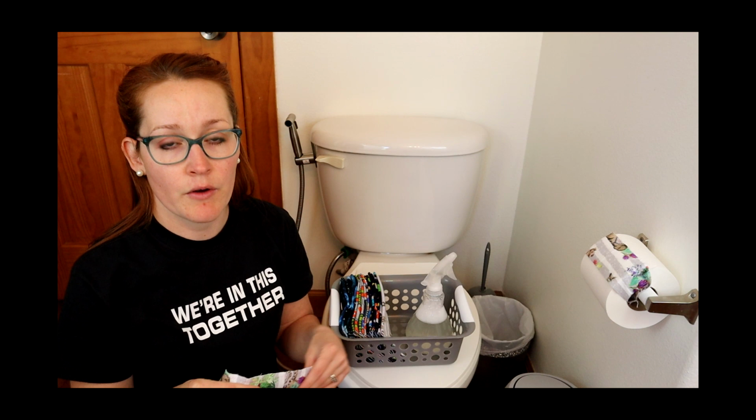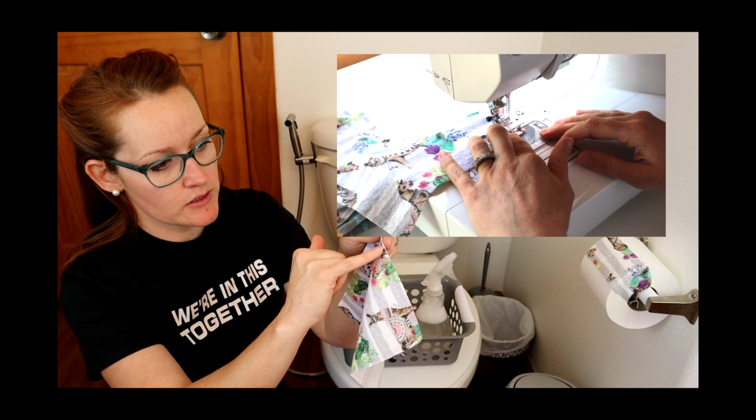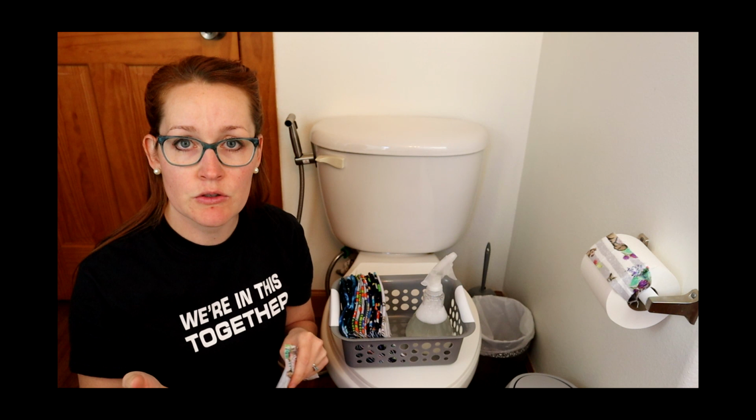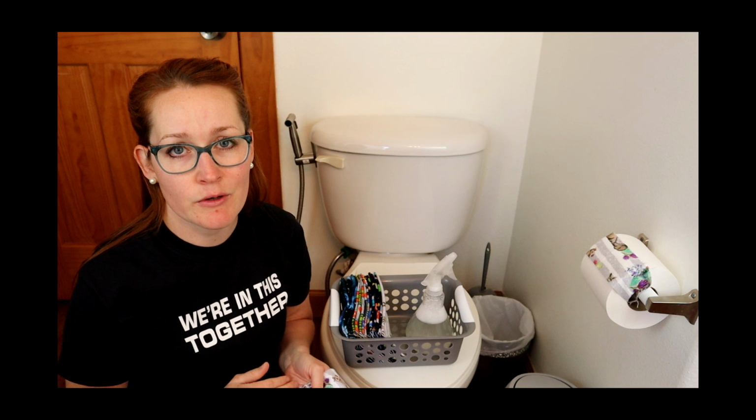And then I did go through and stitch just a zigzag stitch all around this family cloth. I think that will help with the fraying. This is flannel, so it is going to fray a little bit, but not terribly. If you were to cut up an old towel, that's probably gonna fray pretty bad, but if you guys are willing to deal with it, who cares, right? So that's what I have on the back here.